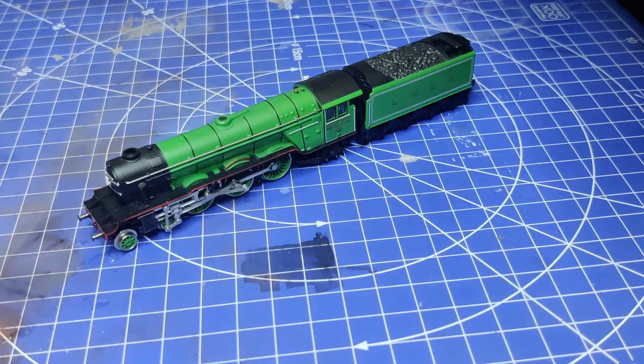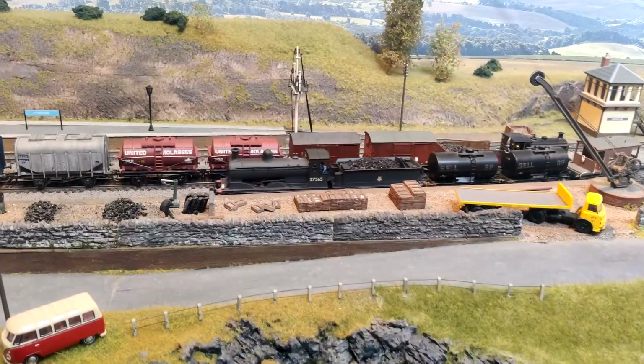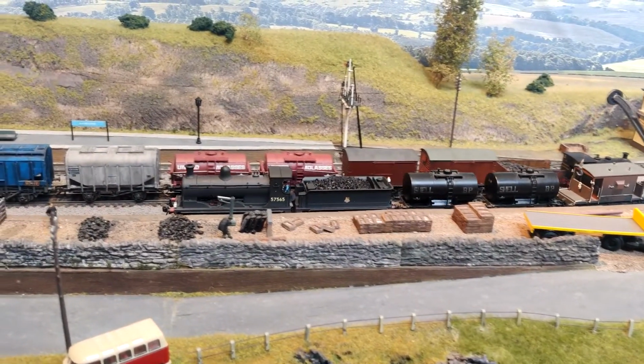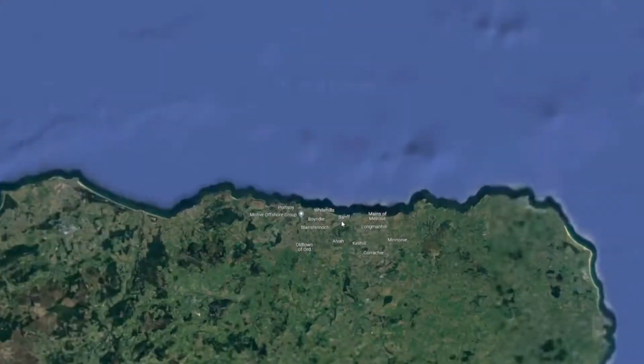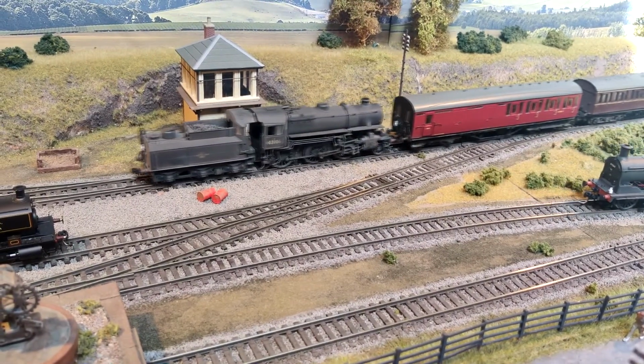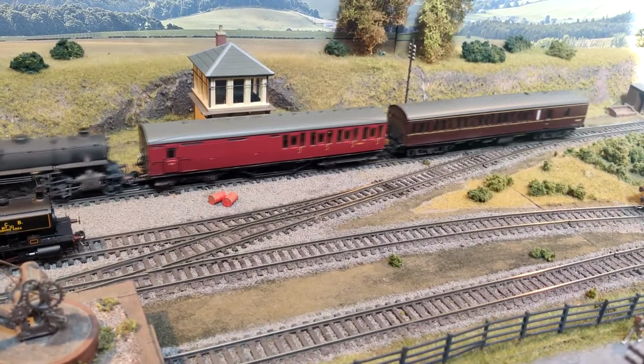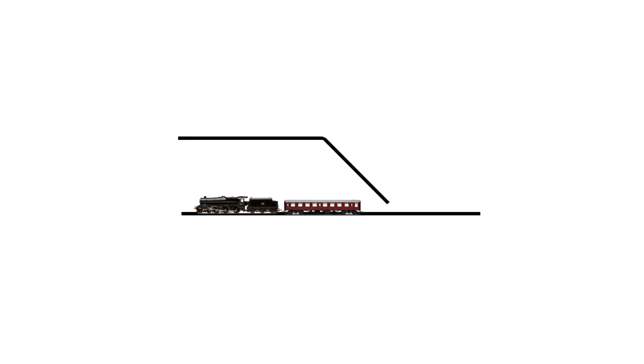These two larger layouts took up half of the display hall, with a few smaller 00 layouts on the other half. One of these was Inverboindy, a freight and passenger station serving a small harbour and distillery not far from Banff in Aberdeenshire. This layout was interesting as the station it depicted was too small to have a runaround for the locomotive to change ends. Luckily, the approach to the station was at an incline, so the locomotive would push the carriages and allow them to roll out of the station and onto the approach.